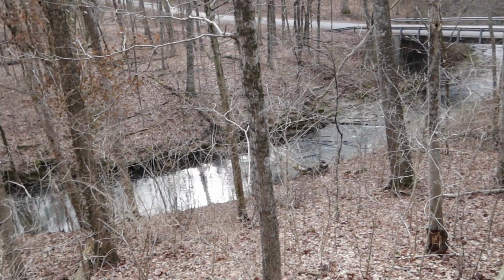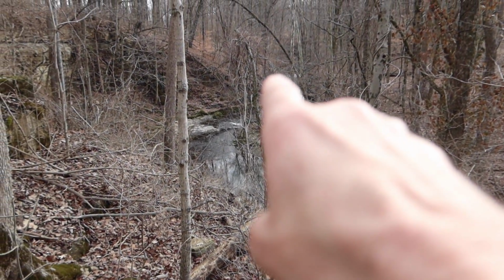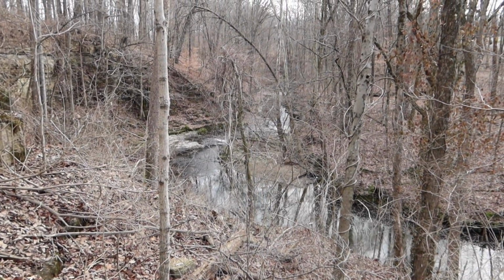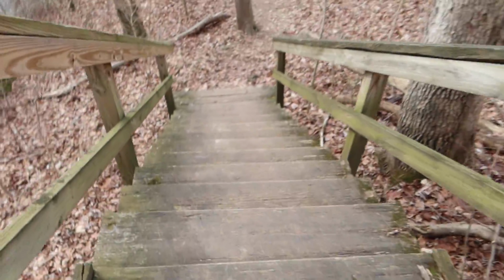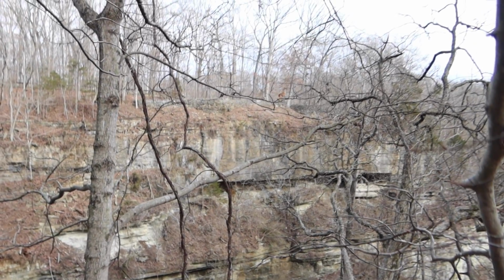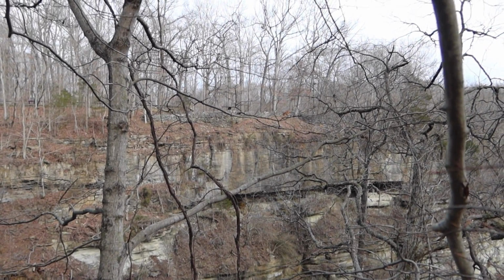This is the headwaters to Clifty Falls. The falls is right up there, about a couple hundred yards. More stairs. Lots of stairs on this trail. That is where I was just standing a few moments ago, viewing the falls.